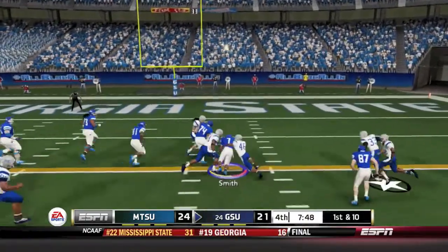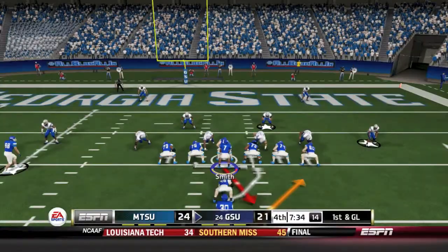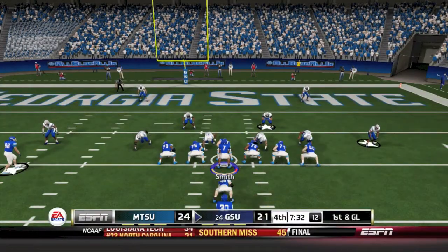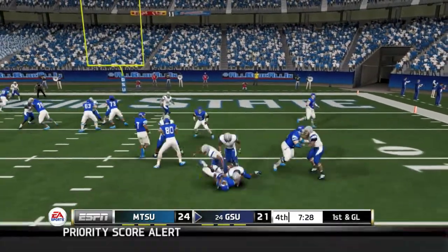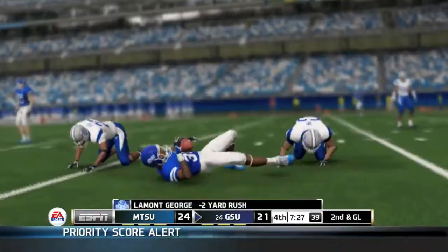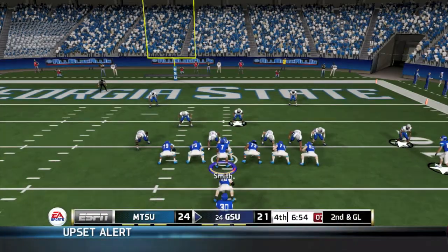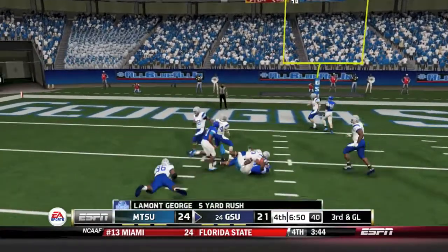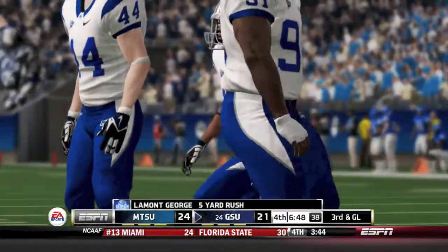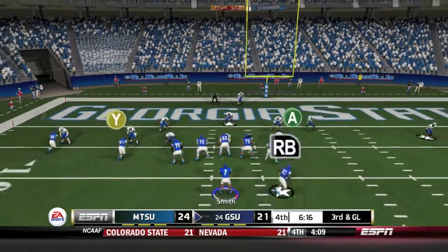Smith with the read option will go forward for 11 yards and a 1st down, setting up 1st and goal here. On 1st and goal, Smith will hand off to Lamont George, trying to get outside, but stopped in the backfield for a 2-yard loss. 2nd down and goal now for the Panthers. Smith will hand off to George once again, and this time he will gain 5. 3rd and goal to go here for the Panthers from the 6-yard line.